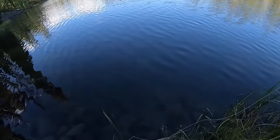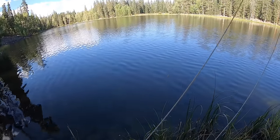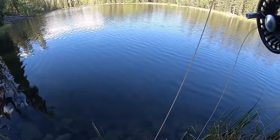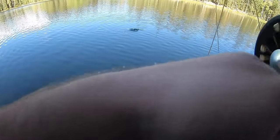There we go, that's a good fish. That is actually a decent fish, I think. Yep, that's a good one, unless I snagged him. What is that? That's a good fish, dude. What do we got here? This is what we've been waiting for all day.